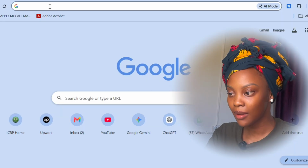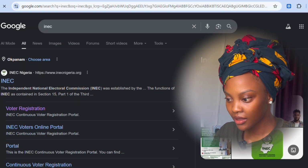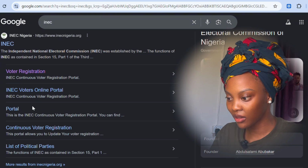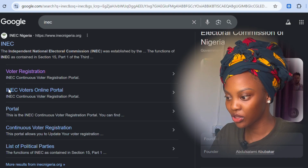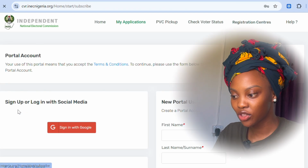So I want to teach you guys how to do your PVC. It's very easy. Go on your Google and type INEC. It will come up, right? See, once you come out, you will see all these portals. You will see voters registration, INEC voters portal, like that. Then you click on voters registration.